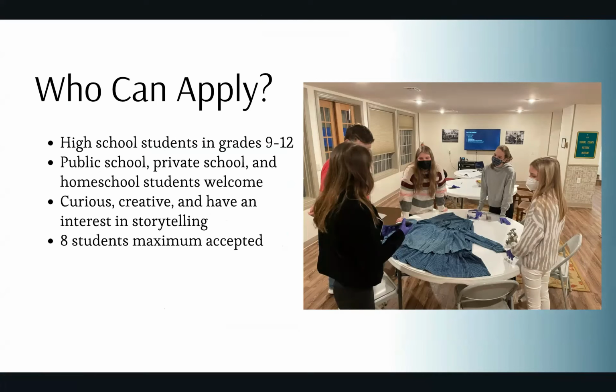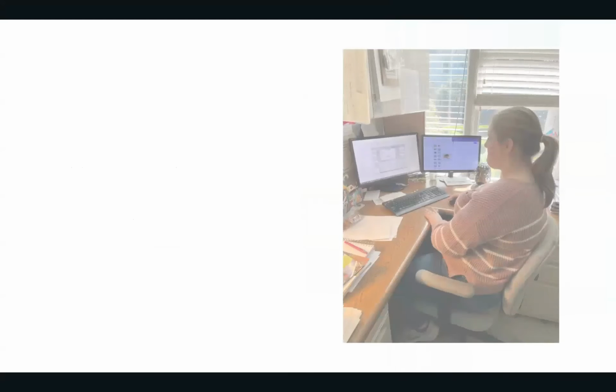It's just more manageable. There will be 2 of us running the program here from the History Center. So keeping up with communication, excursions, and that kind of thing, 8 is just a much more manageable number for us. In the future, that could grow, but we'll see.